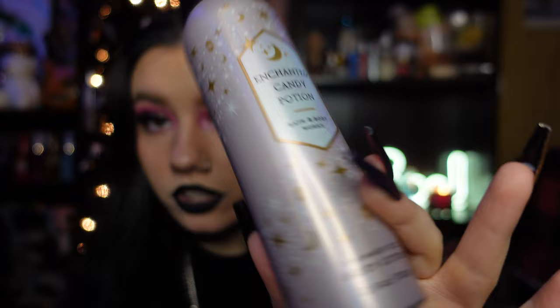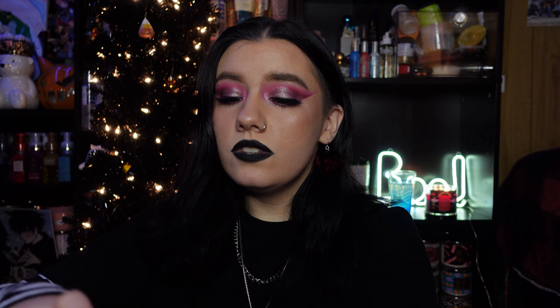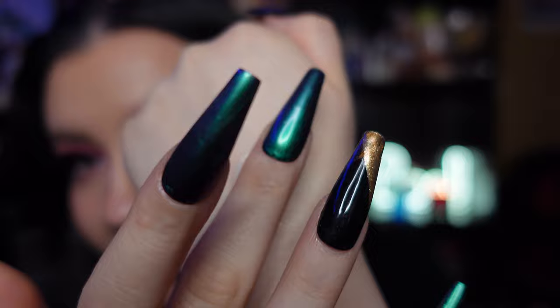Let me go on ahead and show you what it looks like on the skin. It is very loud and crackly, so crackle crackle. As you touch it, it crackles even more. I want to touch. It's also hella cold. So that's what it looks like on the skin. It's a little bit subtle, but it's still pretty.